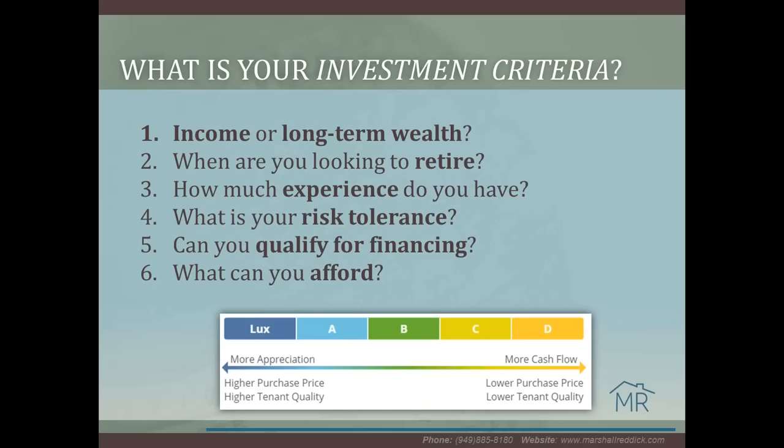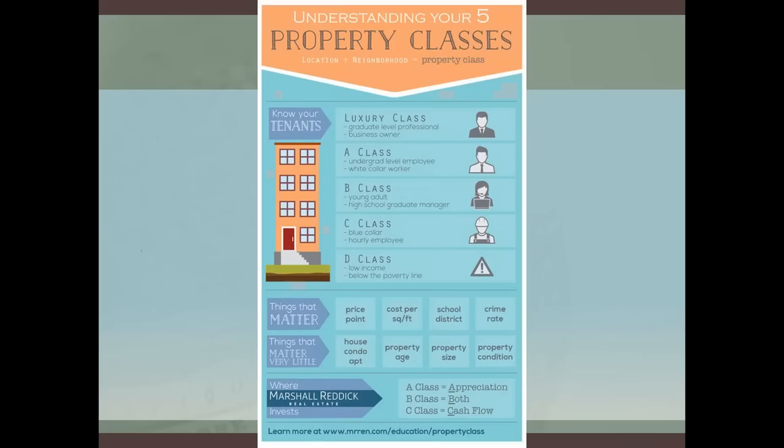Right off the bat, I would completely take out luxury class and D class. With luxury class, prices are too high, impossible to find any cash flow there unless you put down a significant down payment. And when you're too far to the right in the D class category, you're going to get the worst parts of town. You're going to get the high crime areas, the lowest school district ratings, and really places where it's going to be very difficult to have tenants that have a stable job, stable income. That's where you're at risk of having more evictions. So my recommendation: stay away from those two and stick with either A, B, or C.